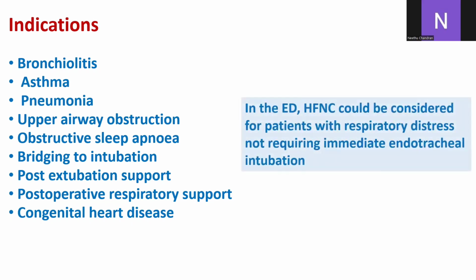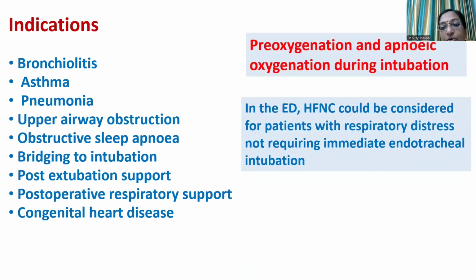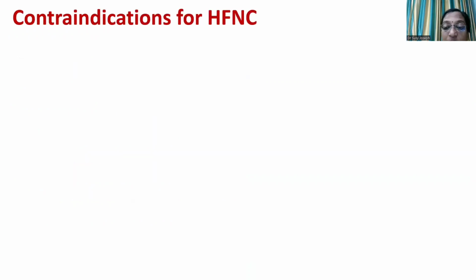Okay. And this is very important in the emergency, like in the casualty. Suppose a patient comes with respiratory distress and you feel that the patient needs endotracheal intubation. By the time you arrange everything, you can start the patient on HFNC. Okay. And this is the most important, and I'm not going to explain it again because I already told in my last class: pre-oxygenation and apneic oxygenation during intubation. So HFNC is very, very important in providing pre-oxygenation and apneic oxygenation. Okay, I have already discussed apneic oxygenation during intubation.